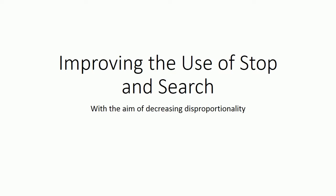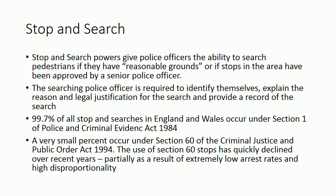Improving the use of stop and search, with the aim of decreasing disproportionality. Stop and search powers allow police officers to search people if they have reasonable grounds. These are Section 1 searches, or, if stops in the area have been approved by a senior police officer, Section 60 searches. The searching police officer is required to identify themselves, explain the reason and legal justification for the search, and provide a record of the search.